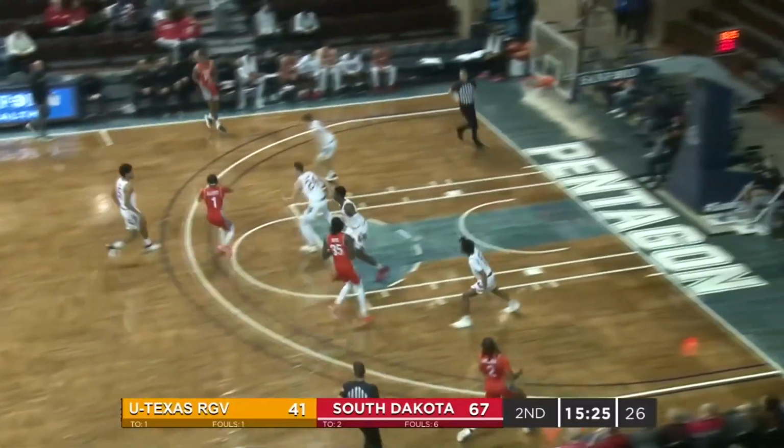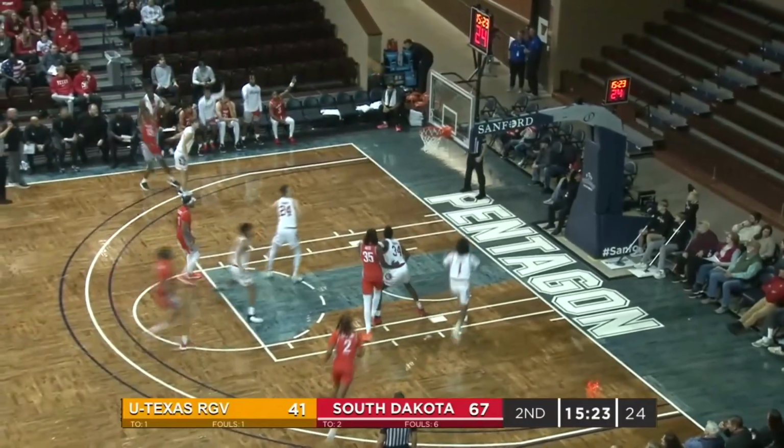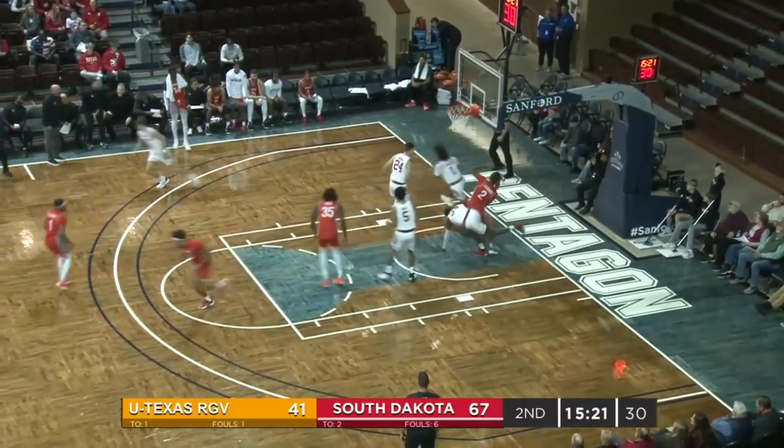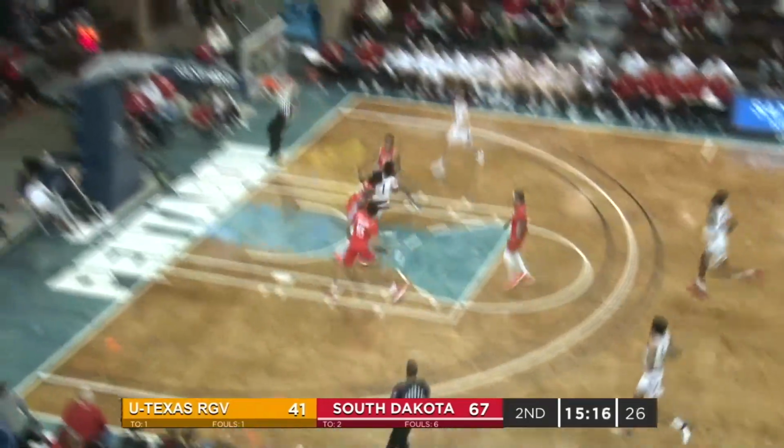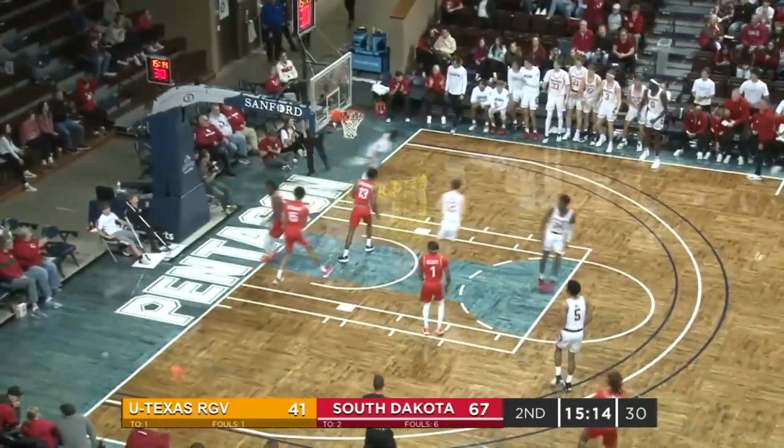Elliott will push the tempo in the other direction. This one to the outside. Left-handed three from the left wing. Rattles in and out. Boy, Nate, that was about three-quarters of the way down and encapsulates their struggles from three all night long as Stewart goes coast-to-coast on the other end.